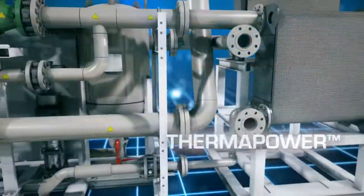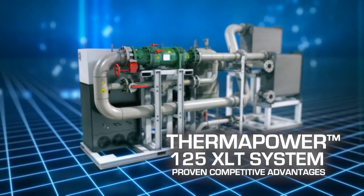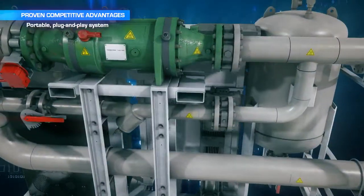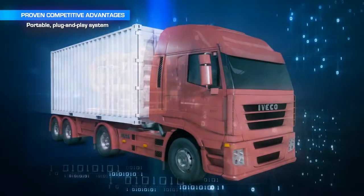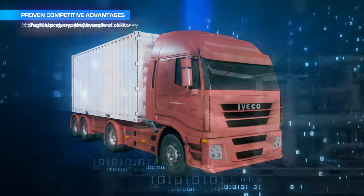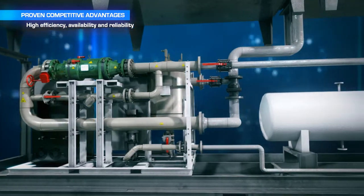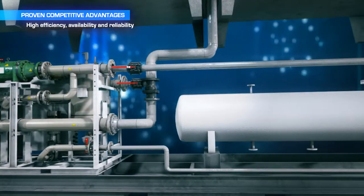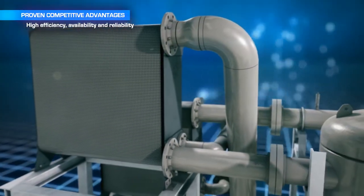There are many proven competitive advantages of the Thermapower 125 XLT ORC system. The portable plug-and-play modular configuration makes the system smaller, lighter, and easier to install in limited space. The design also provides flexibility to optimize equipment, such as evaporators for specific heat sources, as well as either air or liquid condensers for desired cooling schemes.